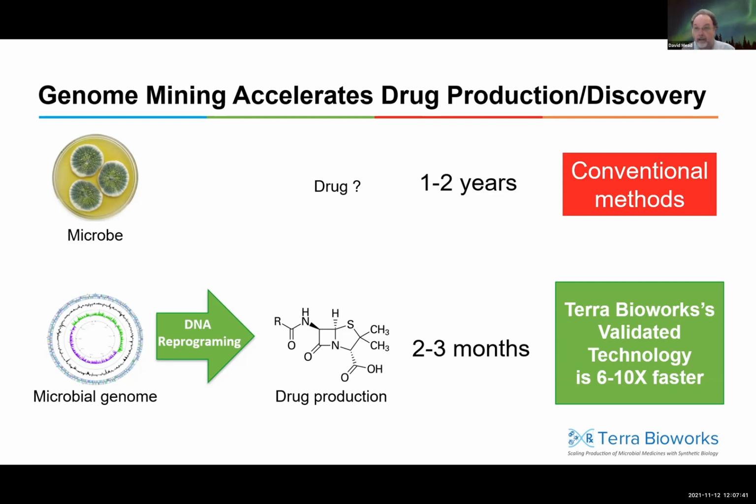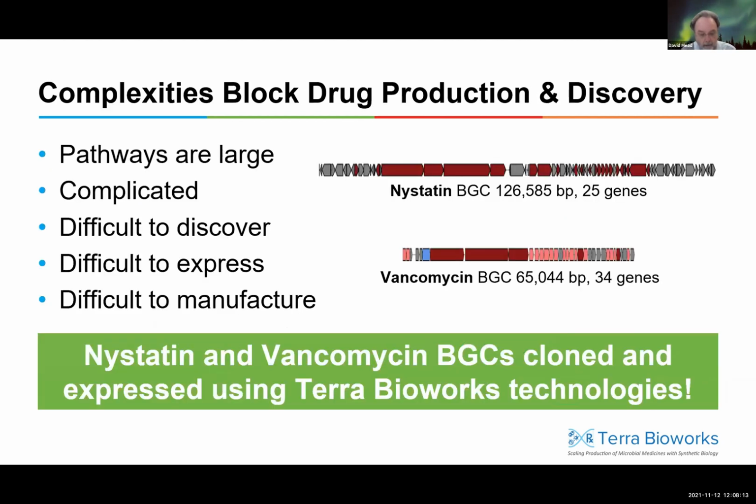So it literally could take a decade to find a compound, and then another decade or two to optimize it with the old paradigm. With some of the newer methods, next-gen sequencing, you can find them much faster, but it still takes a while to push them through to being useful. And what I'd like to tell you about today is using our synthetic biology tools. We can compress that down to a few months using some of our novel genome mining tools to reprogram those pathways. And here's why this is so difficult.